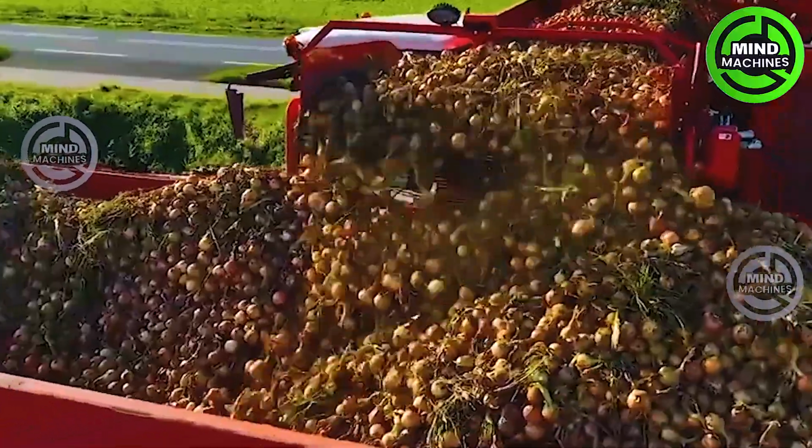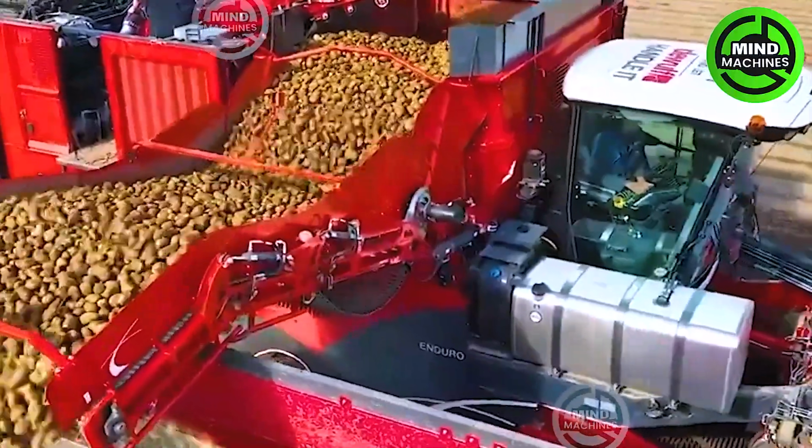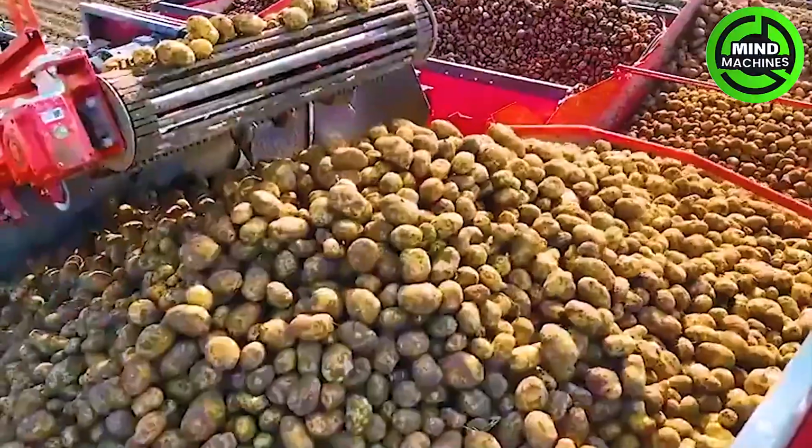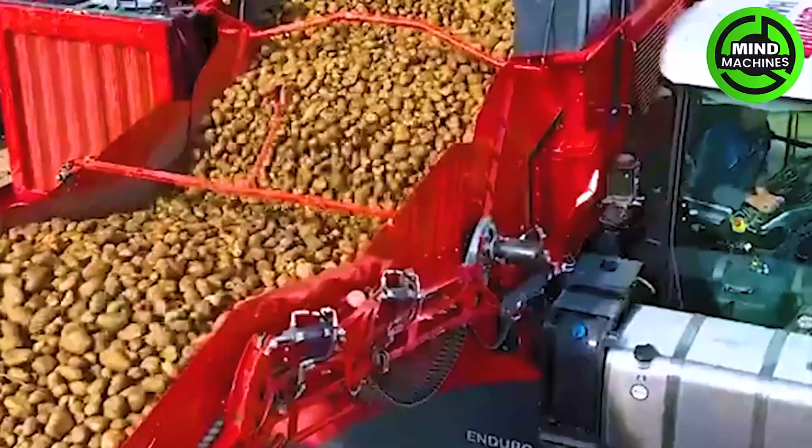With tons of potatoes in the field, there's no need to worry about time and workers when the farmer has a potato digger and a truck. The entire farm can be transported to the factory within a day.